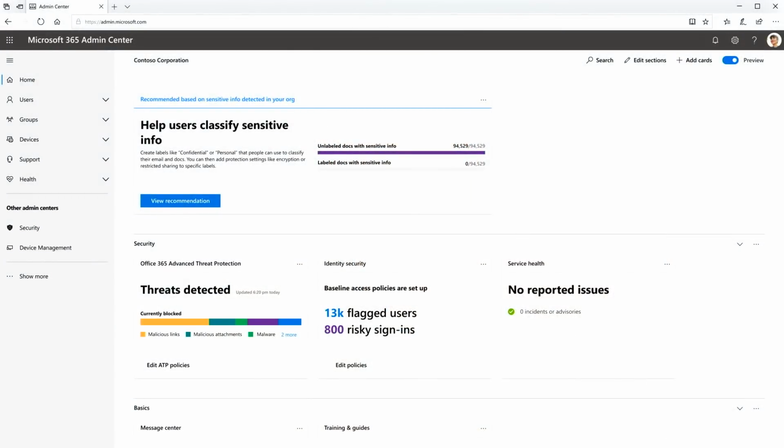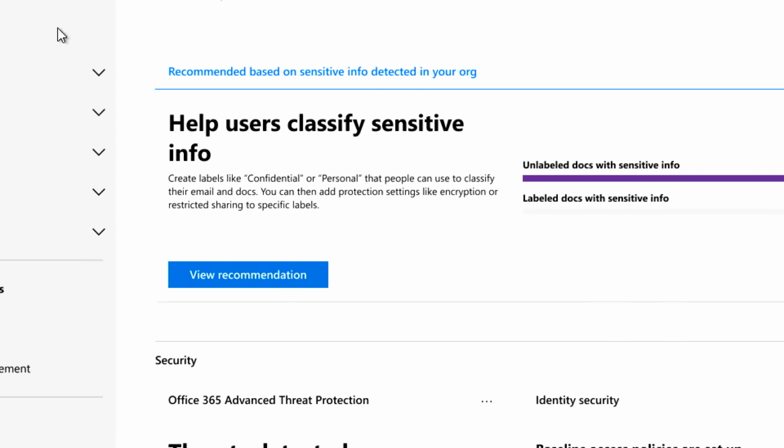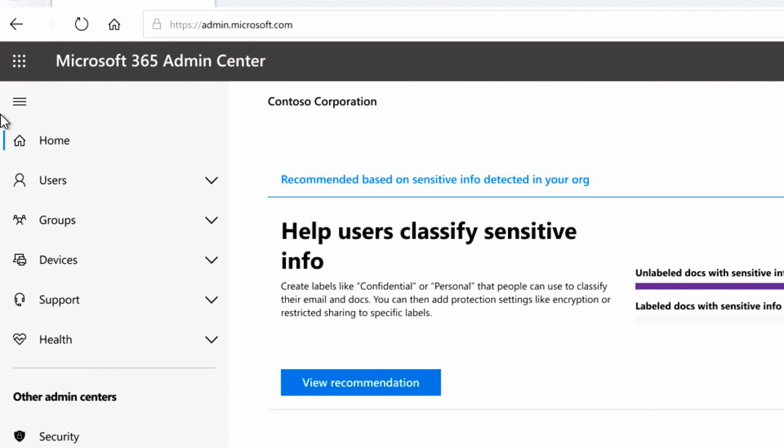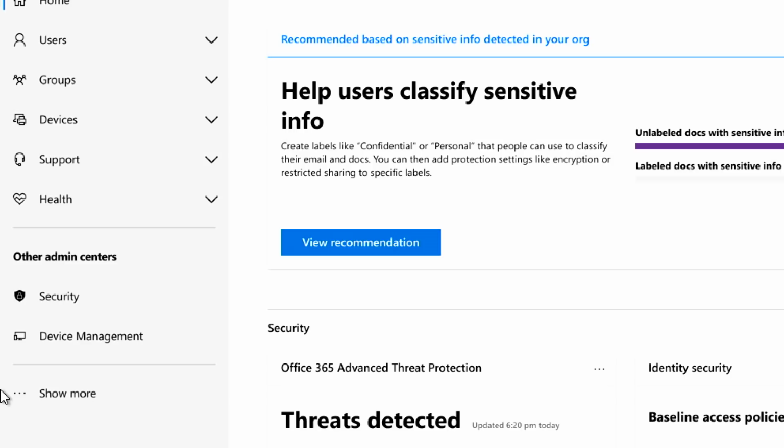All right, so I'm in my brand new admin center, brand new look and feel. It does look pretty clean, pretty different. If I kind of zoom in here, I can kind of see a few things. Let me just look up in the corner of all the different things that I've got. So here I can see I've got a trimmed down set of left-hand navigation items just for me as a security admin.